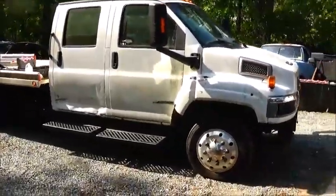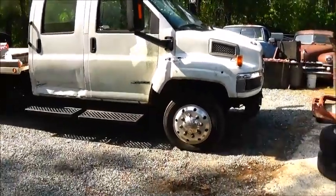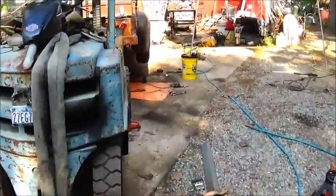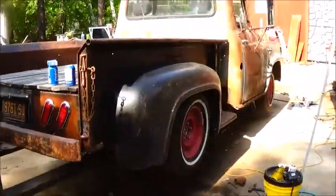Folks, Jonathan here. Moved the roll back out of the way here for a little bit, and I wasn't going to film none of this, but as you can see, I got my rat rod in here.